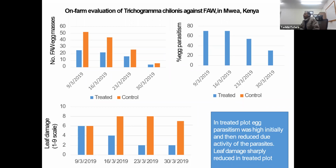Then we see if those eggs are parasitized by trichogramma or not. As you can see, from the start all the way up to the last sampling date, in the treated plot, egg parasitism was high initially, and then reduced due to the activity of the parasites. In the treated plot, the rate of egg parasitism increased, and then the number of egg masses sharply reduced.